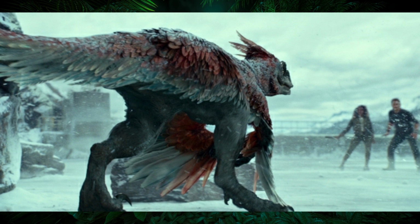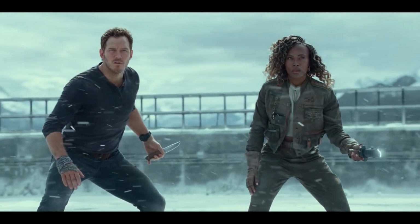As you look closer, you can see that the feathers actually go right underneath, almost covering most of the legs as well, which is excellent. And I can't wait to see this animal on screen.